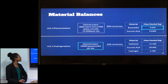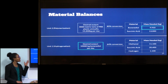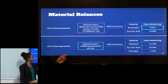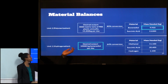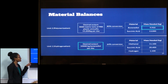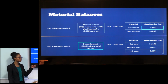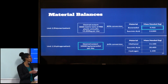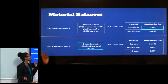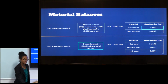And so after calculating about 300 working days and then about 2 days per batch, we calculated about 15,000 kilograms per day. And from there, with 80% conversion, we were able to calculate how much butanediol would be needed, and that would be about 10,000 kilograms per batch. From there, we went to the desired output of 10,000 kilograms per batch with a 64% conversion due to the 80% conversion on the first step of the butanediol reaction and 80% conversion on the second step of the reaction. And we were able to get those values over there as the kilograms needed for the precursors.